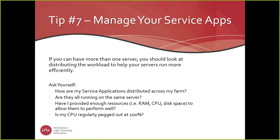Is everything running on just one machine in your farm, or do you have multiple machines in your farm? Do you have enough RAM? Is that being pegged out to 100% all the time, or even your CPU? Is that constantly being overtaxed on these machines? So if you do see that your RAM and your CPU are very regularly hitting 100% or being maxed out, you might want to start looking at, okay, do we need to add another server? How are we going to separate this information out?